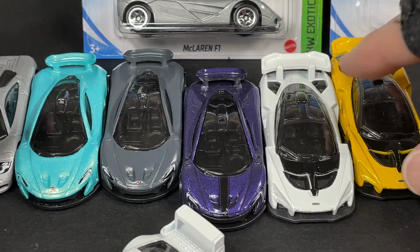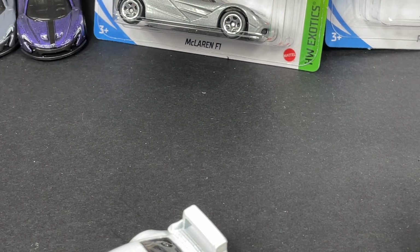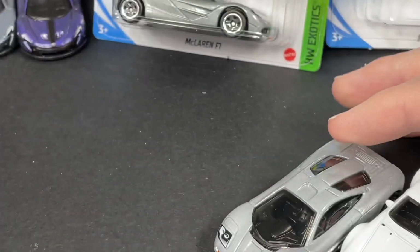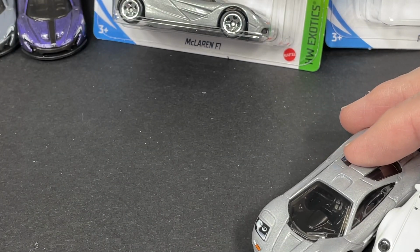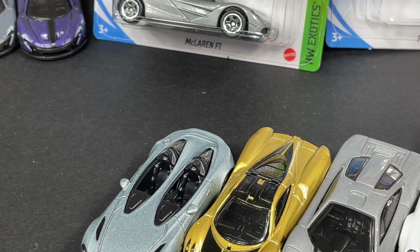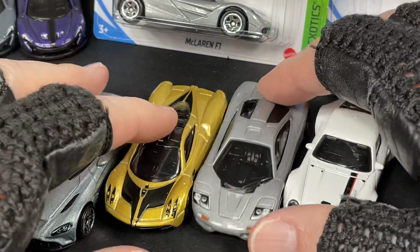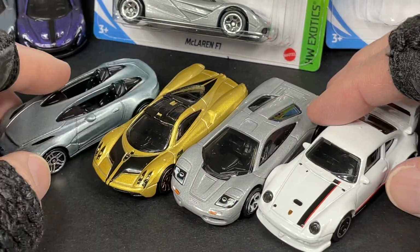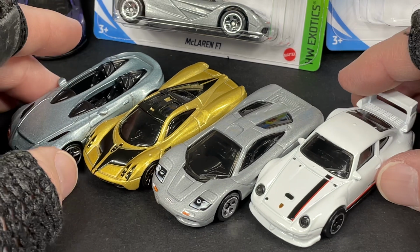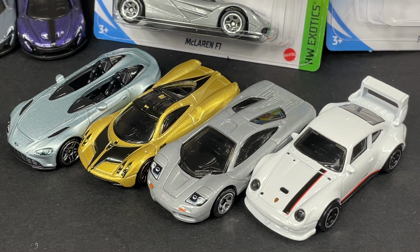And let's put all the new ones together. The new ones: Porsche, the F1, the Pagani, and the Aston Martin Speedster. There they are, guys. What a nice collection. So exciting to get these today. And I got a couple more I'm going to show you tomorrow. I just don't think I have enough time to show them all right now.